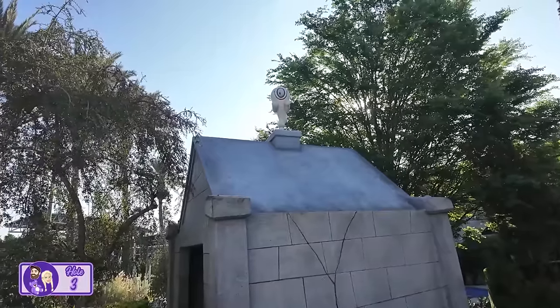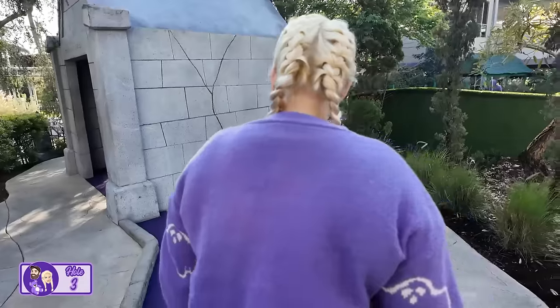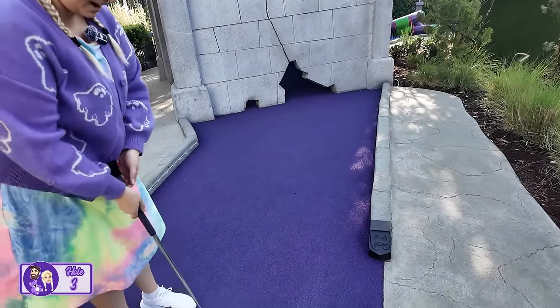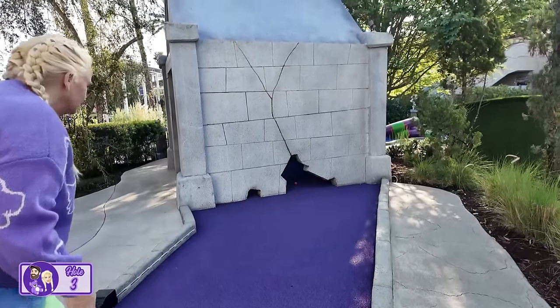We have a little whiff for a ghost up top, on top of, oh, this is Count Dracula's tomb. And we have to go in there. My goodness. There's a little hole. I don't know if that would do you any better than just going in there. I'm just nervous. I feel like I'm gonna hit the wall. Okay, well, you very easily made it in there.